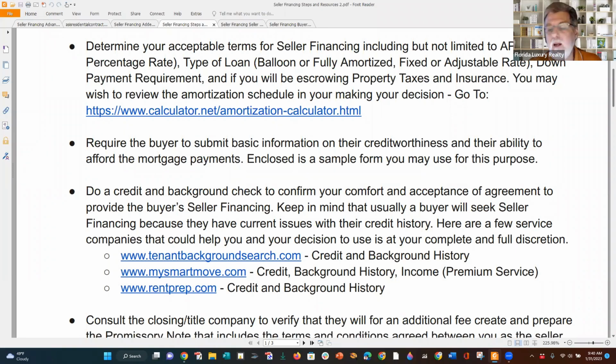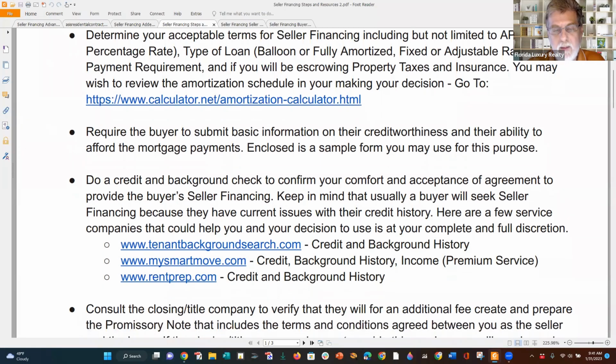Yeah. I found a calculator, calculator.net amortization. It's a link so they could put in a loan amount, a term in years, and a rate, and it'll give them an amortization chart. You'll probably want to use it to fill in the form, once you base what the monthly payments are going to be; those have to be on that addendum.